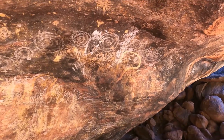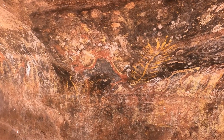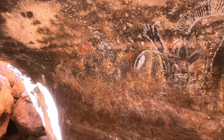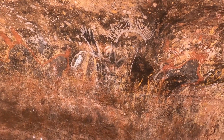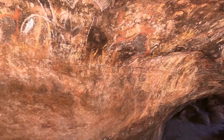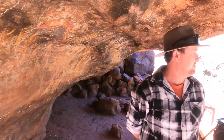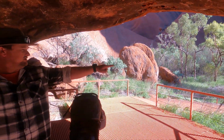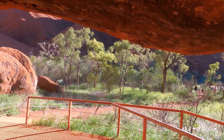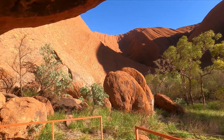It's our first paintings we've seen. Very sheltered here. You can see why they would set up camp. Oh, it's a bit windy here at the minute, but we just walked over that little creek over there, bit of water. Yeah, it is. Protects from the sun.